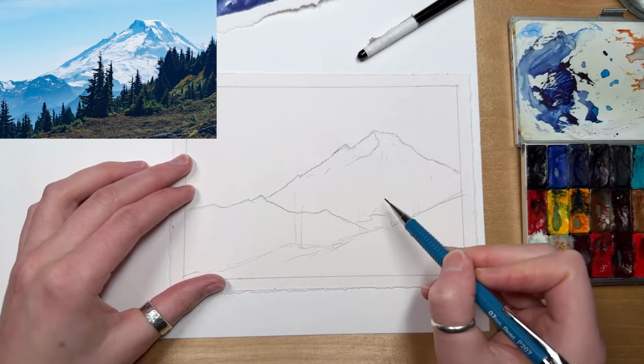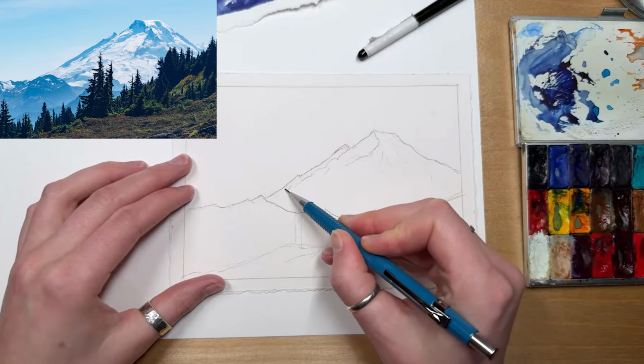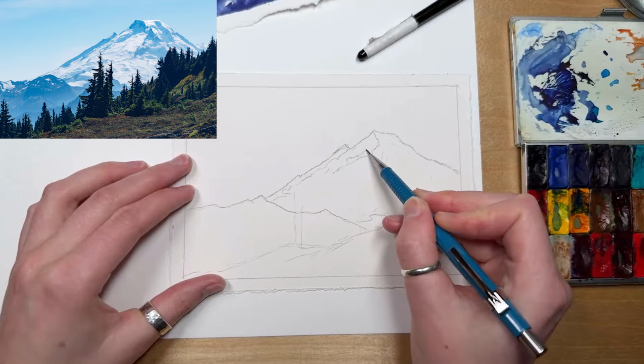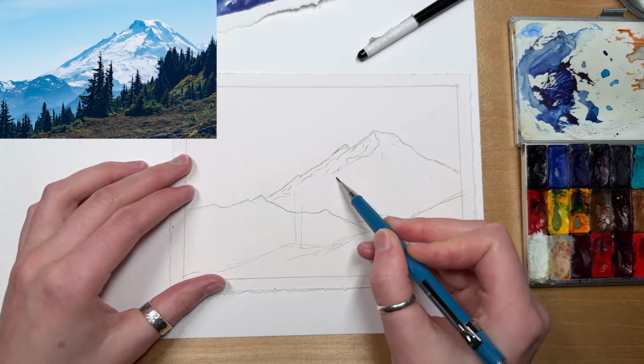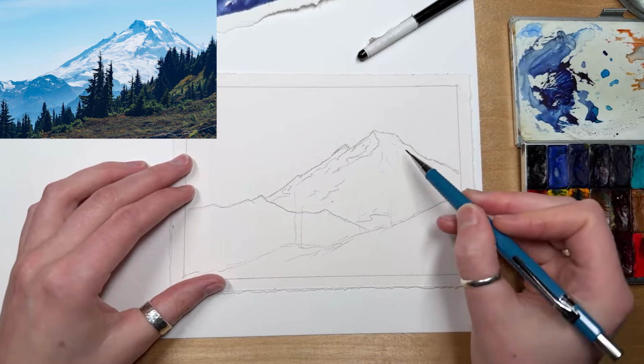Once I have the overall shape in, then I can say, okay, now I want to put in some of the simple lines for our rocks. And this is where I try to be really loose and amorphous, and some people will find that to be scary. I've just learned over time that I'm going to have the most fun with the painting stage if I do as few lines here as possible.